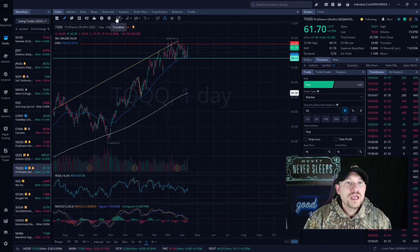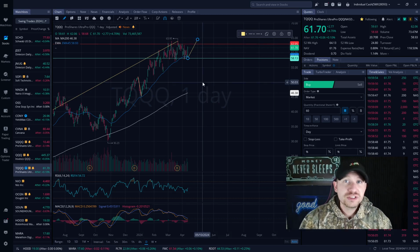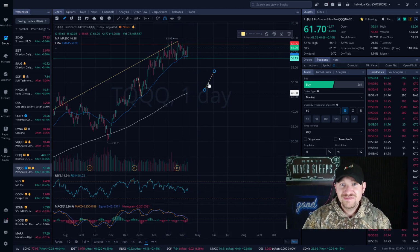Now, it did have a pullback. As you can see here, there was a nice 8% pullback. And it's actually starting to showcase signs of it going back up. It's up 6%. Even 10% to this previous would be $100 on a $1,000 investment. Plus, you have the opportunity to get dividends.